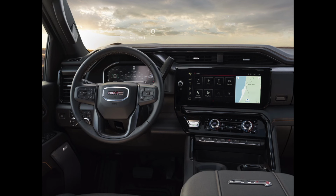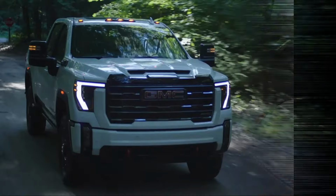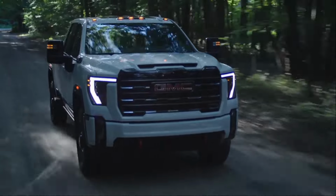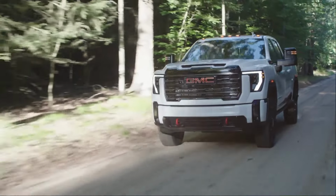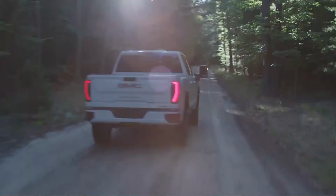6.6 liter diesel V8 that only has 470 horsepower, but it has 975 pound-feet of torque. That's to get that 10,000 pounds moving. Yeah. A 10-speed automatic transmission. Tow rating, 21,900 pounds. Well, there you go. Haul rating, 3,291 pounds. You could haul lead in the back of this thing.